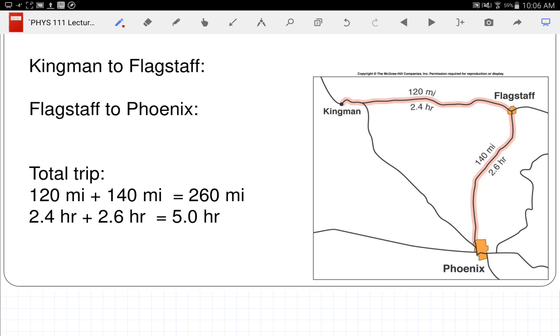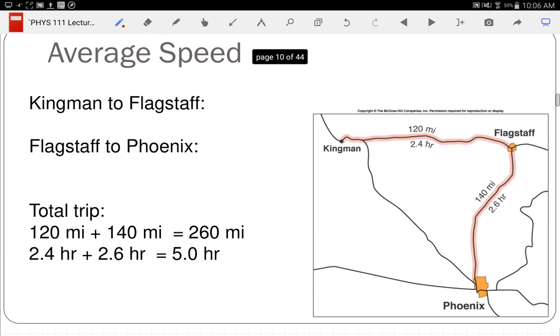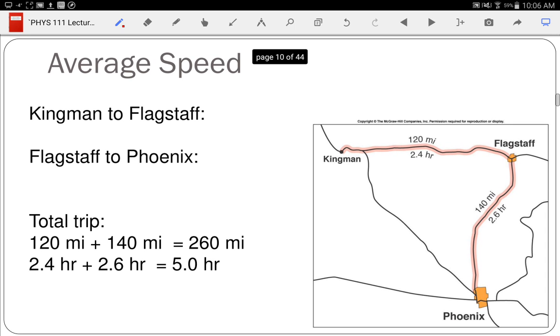All right, we are now on slide 10, which is an example to calculate average speed. Driving from Kingman, Arizona to Phoenix, Arizona. Why would we do this? I don't know, because we want it to be hot.